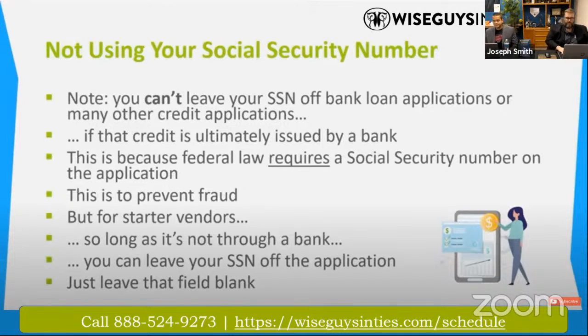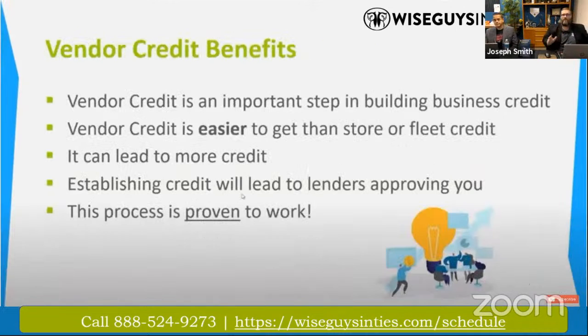Right, absolutely. So what are the benefits? Well, it's important in the business credit building process, because who's going to give you initial trade accounts that will report to the business credit bureaus? Vendor credit is easier to get than store or fleet credit because you don't have to have a certain time in business. Some people, to get a line of credit with them, want to see that you've been in business for 3 to 5 years, have a certain number of employees, and make a certain amount of money, verifiable by tax returns. You don't need any of that to get vendor credit.